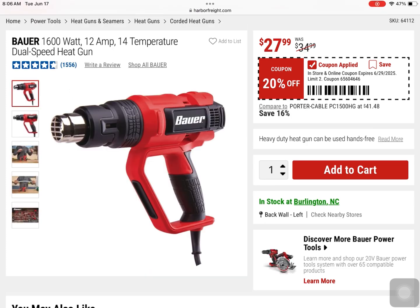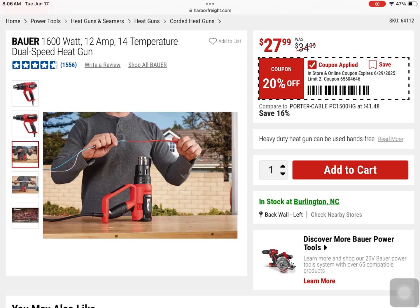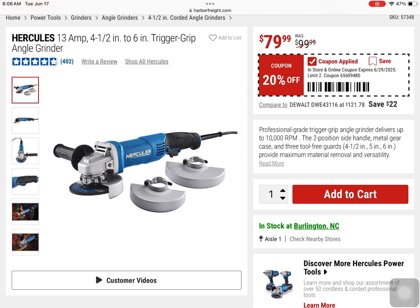Now for $27.99, this is going to be 20% off from Bauer. It's this 1600 watt, 12 amp, 14 temperature dual speed heat gun. This is pretty highly rated with over 1500 ratings, you can see. And this is hands-free actually. You can just set it up and put whatever you need to bend or move around it upside on top of it, because it has a flat base, it looks like. That's going to, again, be 20% off on this.